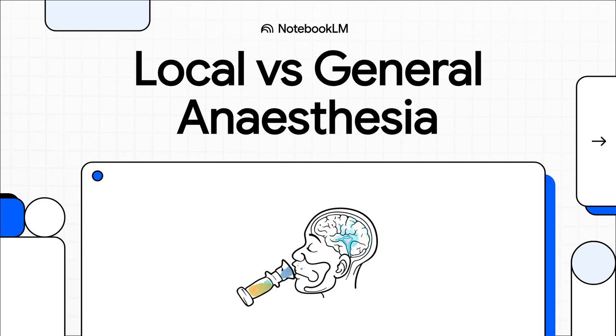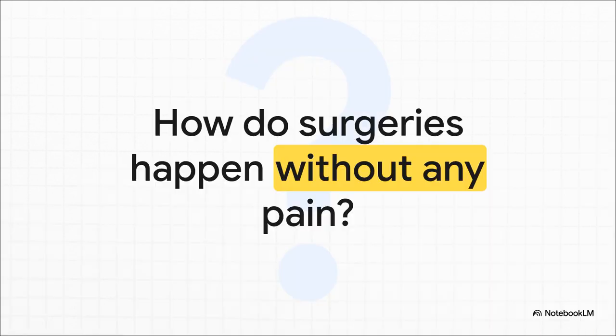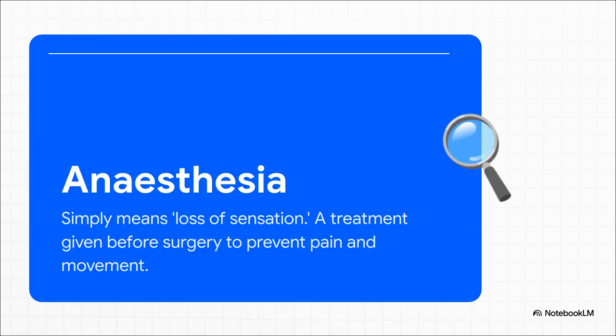We're going to break down the big differences between getting just one spot numbed versus being put completely to sleep. So you'll know exactly what's going on the next time a doctor tells you, "Don't worry, you won't feel a thing." I mean, have you ever really thought about it? How is it possible to have a tooth pulled or even go through major surgery and not feel any of that pain? Well, the answer is a true marvel of modern medicine called anesthesia.